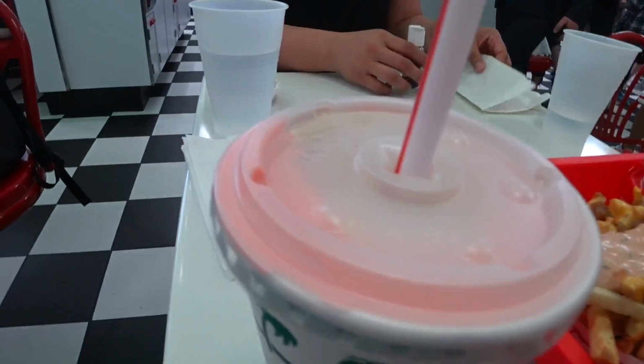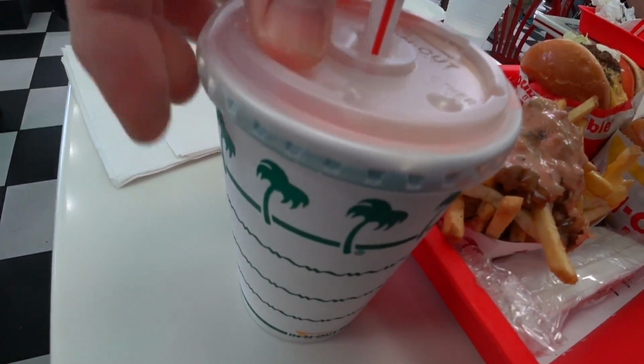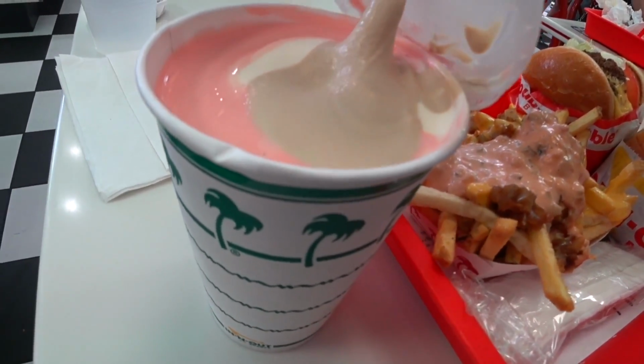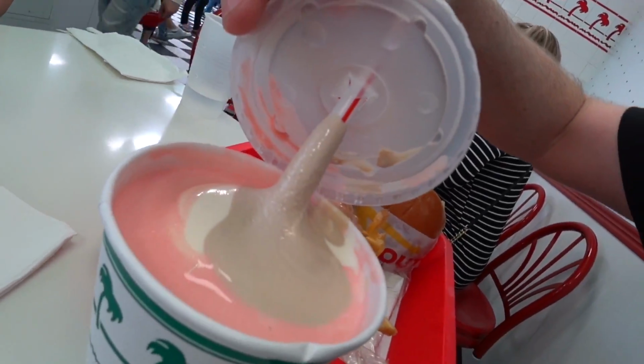We have the animal style fries. We've got a double-double animal style, and we've got a regular burger with grilled onions and a Neapolitan shake. And what is a Neapolitan shake here at In-N-Out? Well, as you can see, it's vanilla, chocolate, and strawberry, all in one shake. You can also get a black and white shake, that's just the vanilla and chocolate. And you can even get a root beer float, which is root beer with some vanilla ice cream swirled on top.